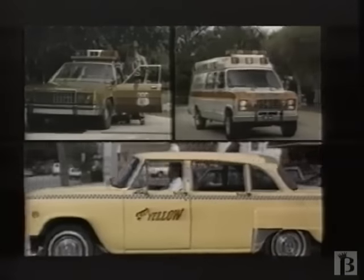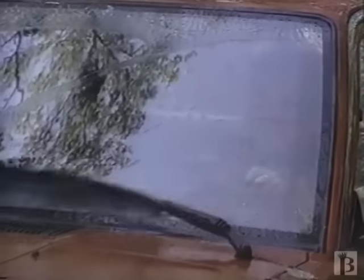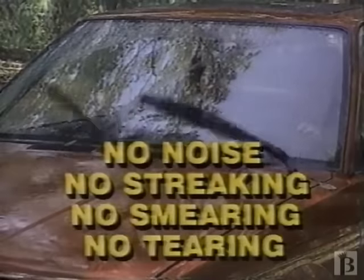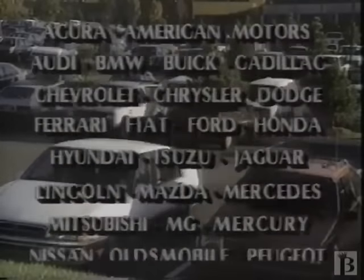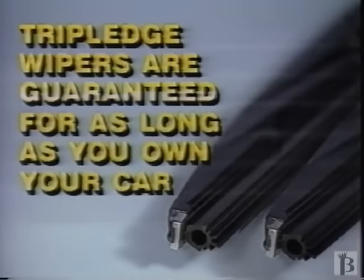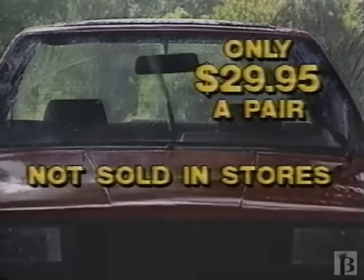State troopers, ambulances, and taxicabs are now using these incredible wipers. Shouldn't you? The day after I got my triple edge wipers, we had a big snowstorm with blowing sleet and wind. Everybody had trouble seeing except me. My visibility was beautiful. Join the satisfied millions who have switched to triple edge. No noise, no streaking, no smearing, no tearing. They're custom fit to install in seconds on your car, van, or truck. Triple edge wipers are $29.95 a pair. Guaranteed for as long as you own your car. Order yours now. They're the last windshield wipers you'll ever buy.